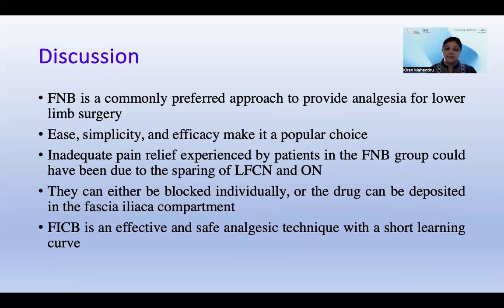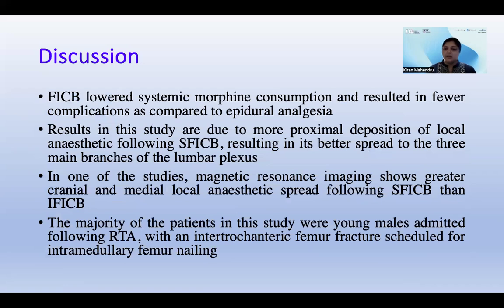The fascia iliaca compartment block is an effective and safe analgesic technique with a short learning curve. The fascia iliaca compartment block lowered the systemic morphine consumption and resulted in fewer complications as compared to epidural analgesia in the previously reported studies.